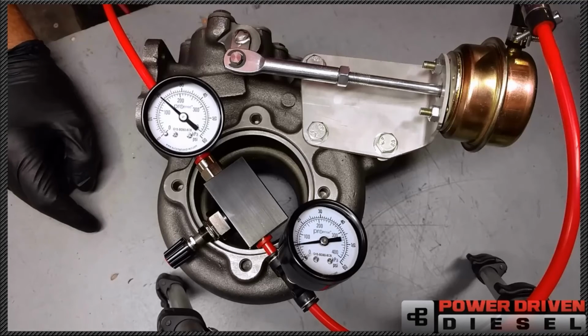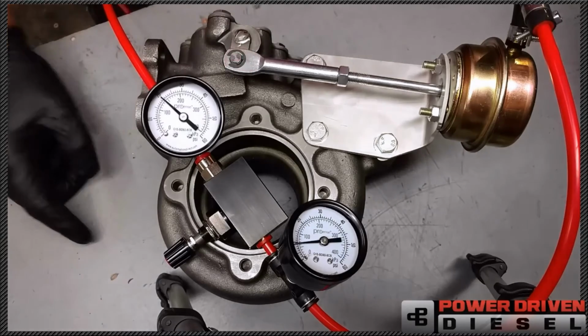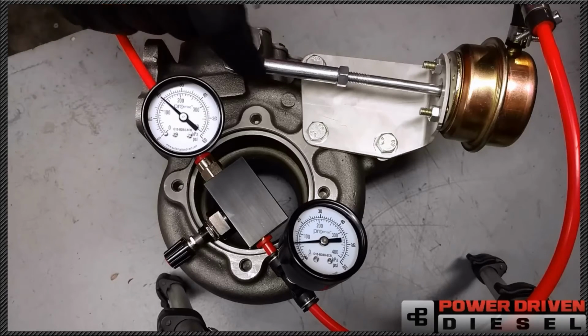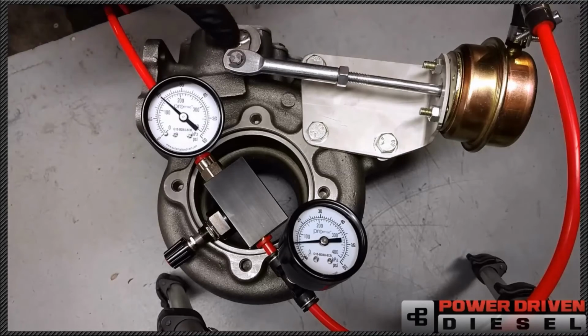Okay, so 20 pounds of boost. We have about 9 to 10 pounds of pressure over here. So this probably cracked at around 10 psi, and I just went past it. So we have 10 psi going here. So now we're at 20 pounds of boost, and this thing is now just about to crack.